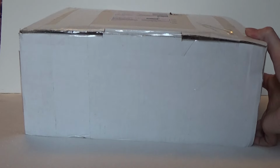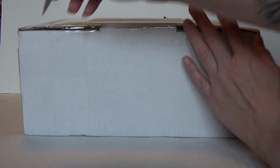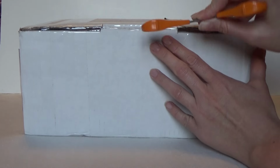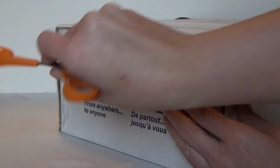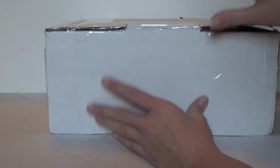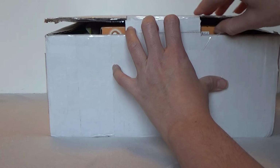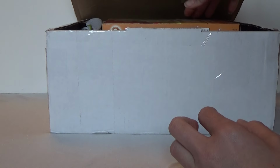So, let's open it up and find out what he sent me. A lot of tape on here for the long journey. I'm trying not to break anything. Let's see. So, if we can get it open. Oh, there are a bunch of stuff in here. So let's see what we have.